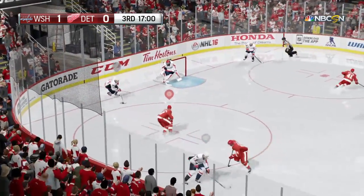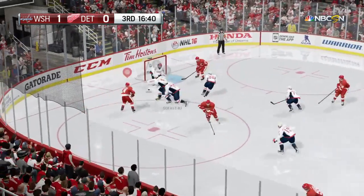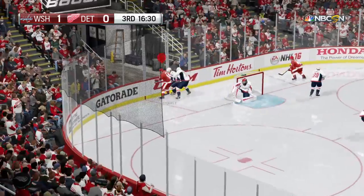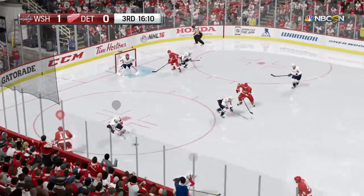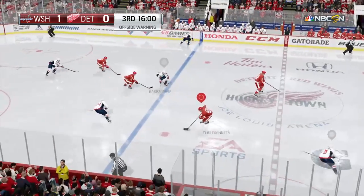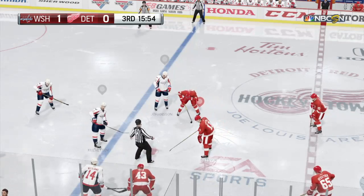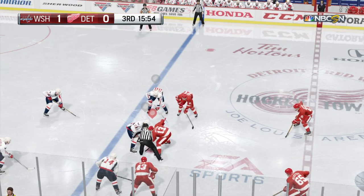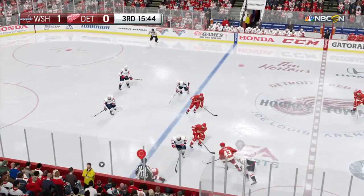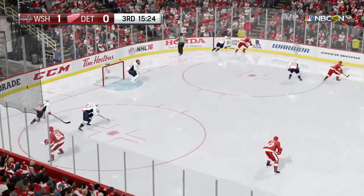Washington setting things up in their own end. Perfect tip by the stick. Picked up in the attacking zone. On through the corner. Corralled by Carlson. Detroit's carrying it through center. And offside is called on the play. Just a bit over 4 minutes gone. Only 1 goal hanging on the board so far. So it's 1-0. Shoots off target.